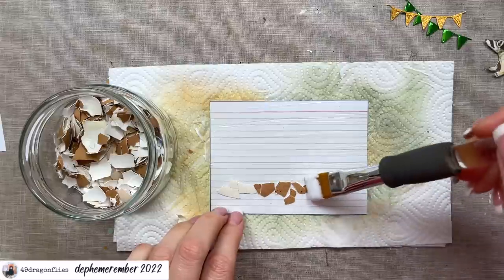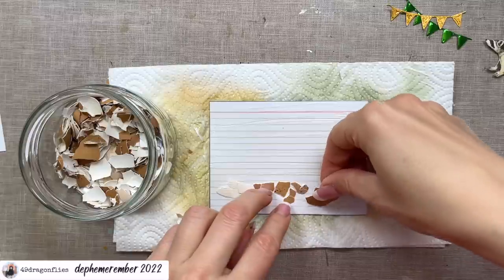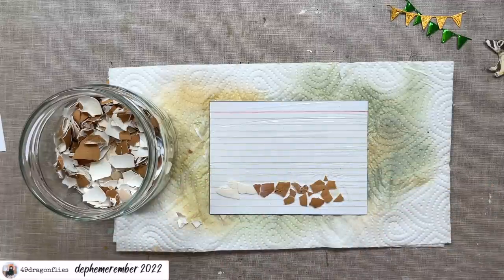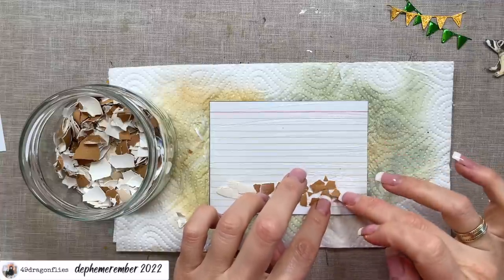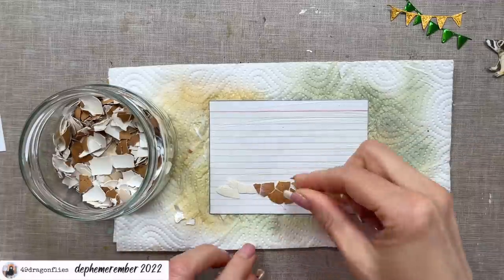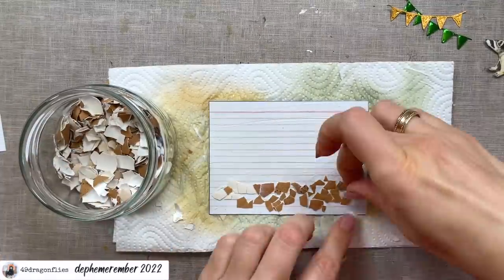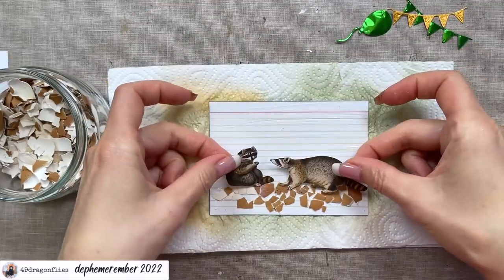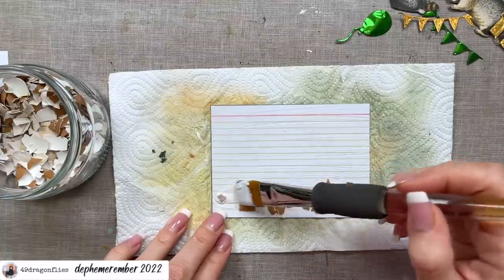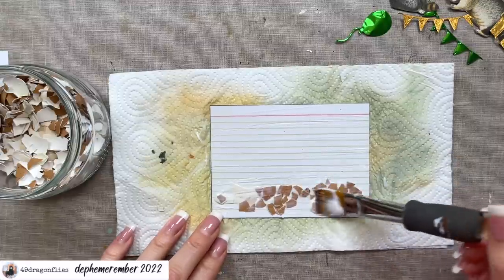Okay, my matte medium is drying a bit, so I'll add a bit more. We'll add some more on top then anyway. It's easier if your fingers are not sticky, because otherwise the shells will stick to your fingers instead of the index card. So let's try it out. Yeah, I think that will work. Okay, so now I'll add another layer of matte medium. I'm sure this would also work with thinned down glue or Mod Podge.